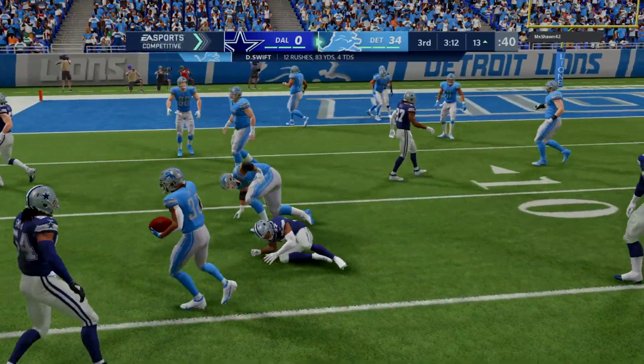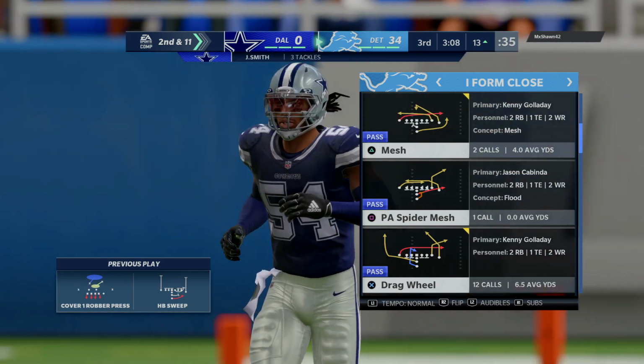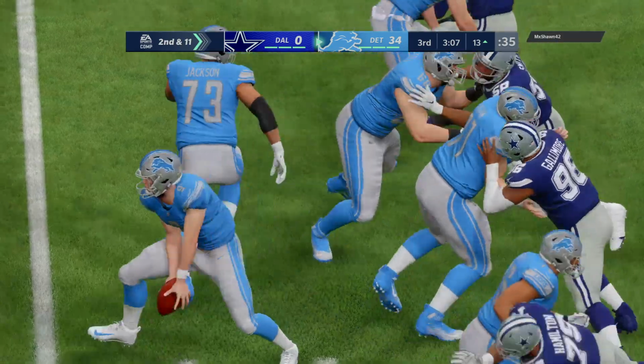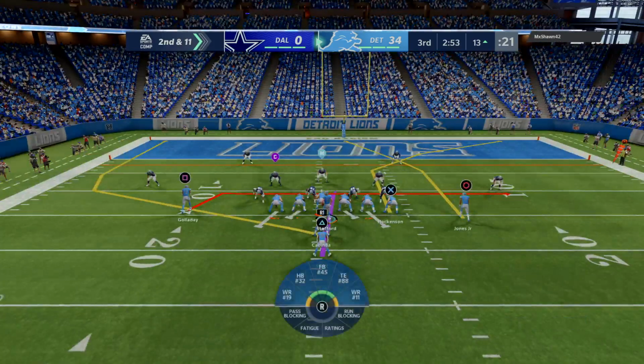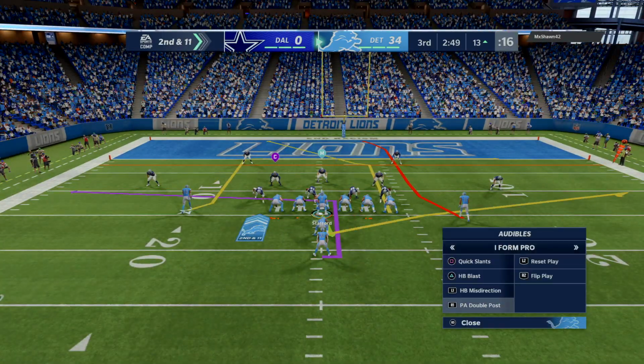And they'll lose yardage here. They go backwards to the 13-yard line. Officially, it's a 1-yard loss. That's going to bring up 2nd and 11. Maybe just a slight detour on what's been a strong drive. Here's 2nd and 11.